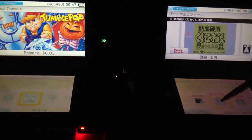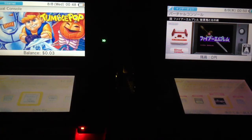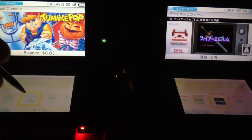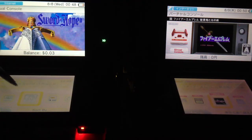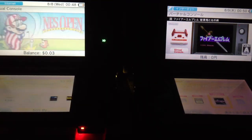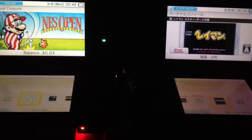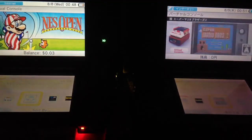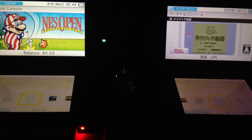Okay, on this side you have Kunio-kun, and then columns for the Game Gear. Fire Emblem, again for the Famicom, on the Japanese one. On the left, Tumble Pop. Then Kirby's Pinball Land. Sword of Hope 2. The Legend of Zelda. NES Open on the right in Japan. Soccer Game. Rayman. Super Mario Bros. 2, which is called Super Mario Bros. The Lost Levels outside of Japan. Really difficult game. It's very similar to the first Super Mario Bros., but just a lot harder.